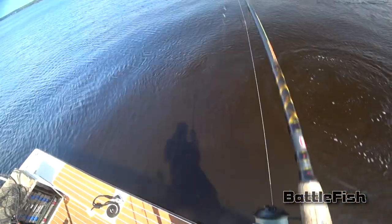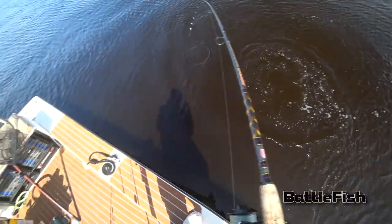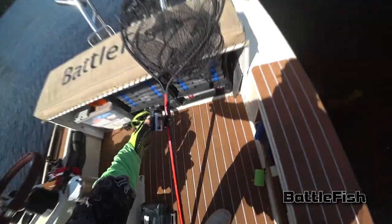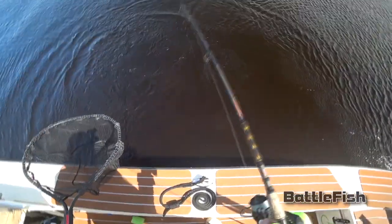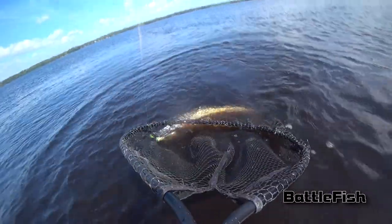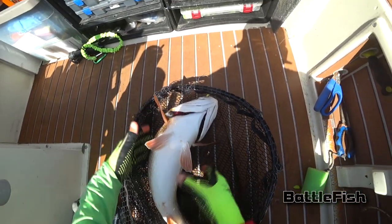That's the biggest red I've caught in a long, long time. Haven't caught him yet. Size of this puppy. Holy cow. Oh my god. Man, he ate that. Well, really, it just came right out. Oh my god. What is he?